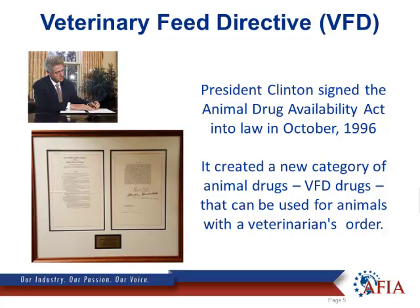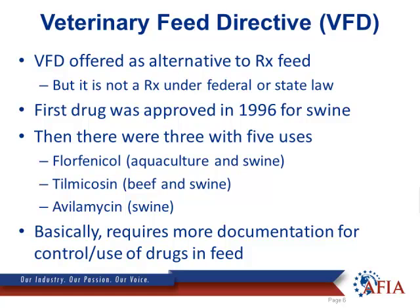It was signed back in October of 1996. President Clinton signed this into law, and it created this new category of drugs. Initially, I think there were just three drugs and five uses. But it created this category of drugs that had to have a veterinary order to be used. And so it offered an alternative to a prescription. What I've been told is it's not really a prescription under federal or state law, but the way we look at it in the feed industry, it acts pretty much like a prescription.